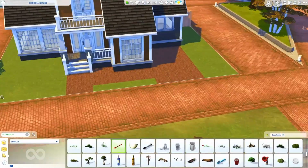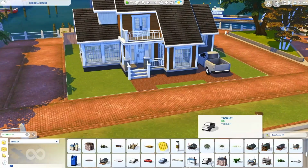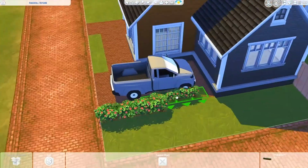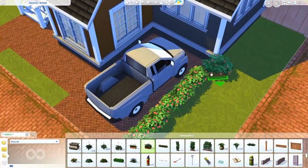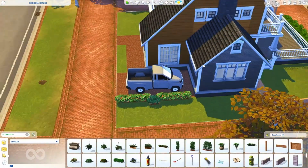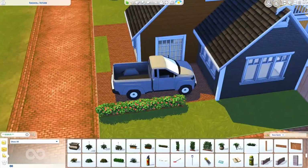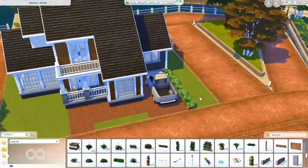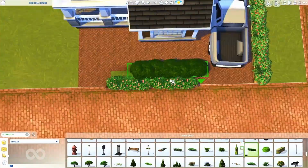I'm always so critical when it comes to my own builds. But now that I'm looking back at it, I finished this house last weekend, I think, so that is probably 4 days ago or something, and I haven't really looked at the build since. So now that I am looking back at the footage, it looks just fine to me. I don't even remember what I didn't like about it.